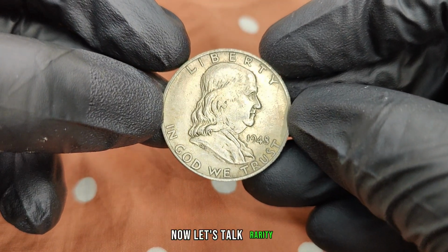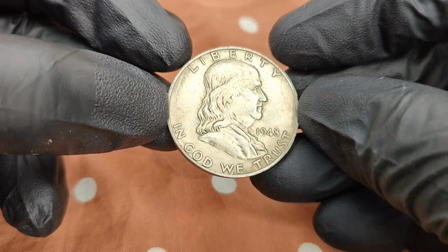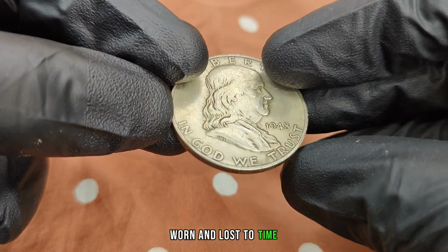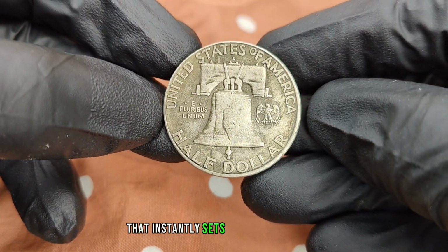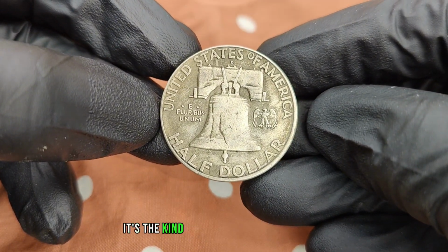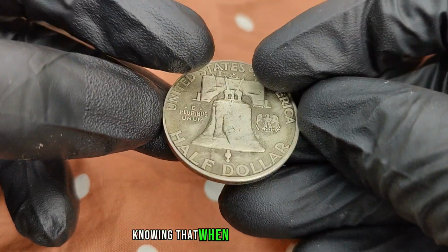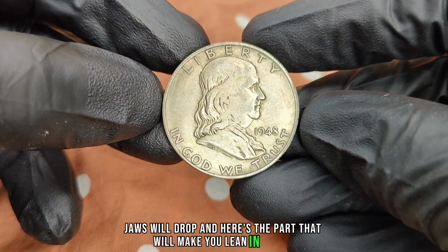Now let's talk rarity. The Denver Mint struck only a limited number in 1948, and most were tossed into circulation, spent, worn, and lost to time. Very fine condition? That's a level of survival that instantly sets collectors' hearts racing. It's the kind of coin that auction houses list with glowing anticipation, knowing that when the hammer falls, jaws will drop. And here's the part that will make you lean in closer.